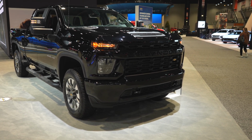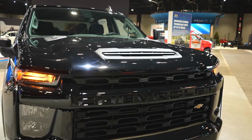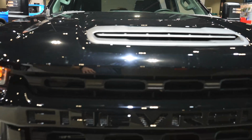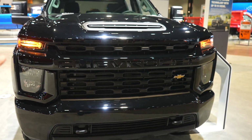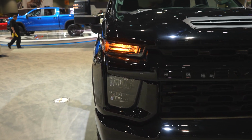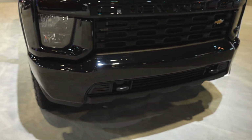Styling wise, exterior I think looks absolutely amazing. Starting off up front, you are going to have a functional hood scoop to feed that diesel engine more air. Massive Chevrolet grille to allow even more airflow. Incandescent and halogen headlights. Black tow recovery hooks.